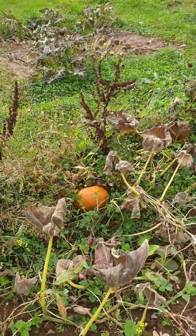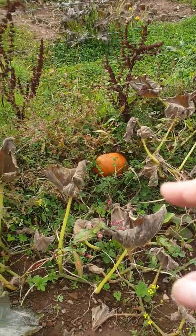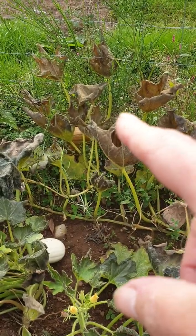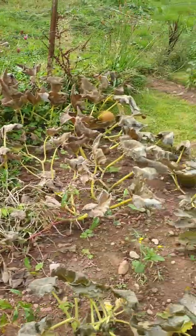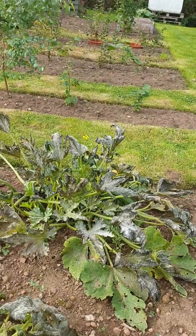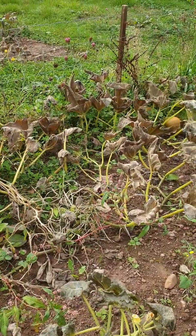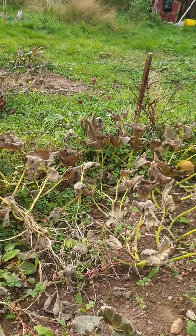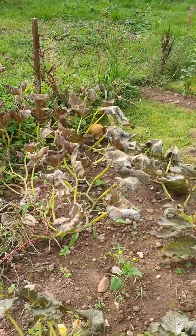But the pumpkins are the same. That's a nice one just over there. It's looking nice. And that one over there's tucked away in the foliage, but that one's nice. There's quite a few here. I cut one off by mistake last week when I was doing my edges. So I took it home, and I think they're a bit like tomatoes. It seems to be carrying on ripening. So there is some saving grace, because these plants, as you can see, are finished.